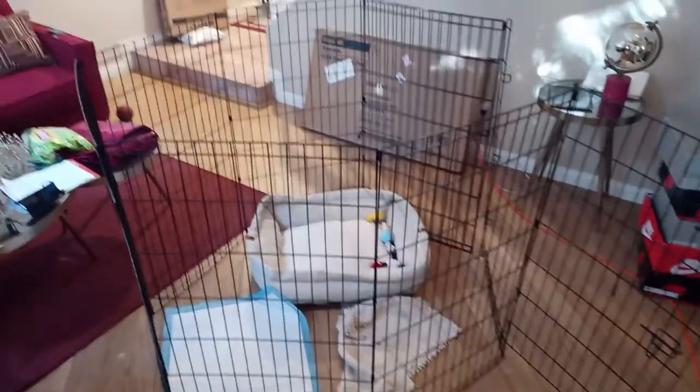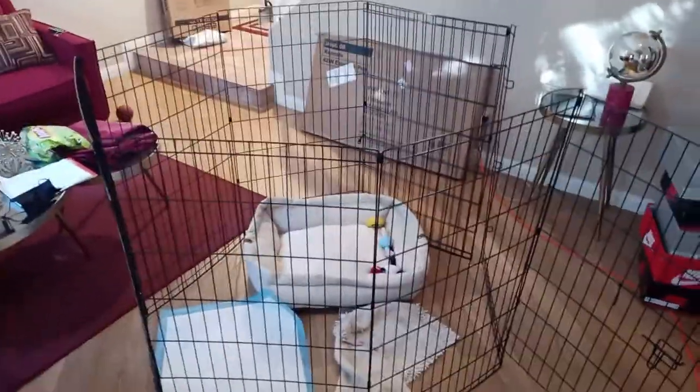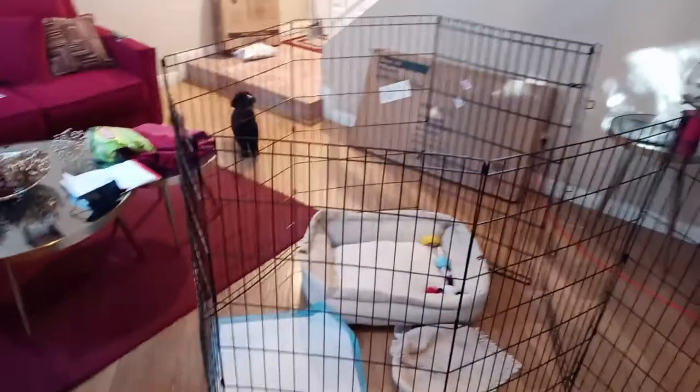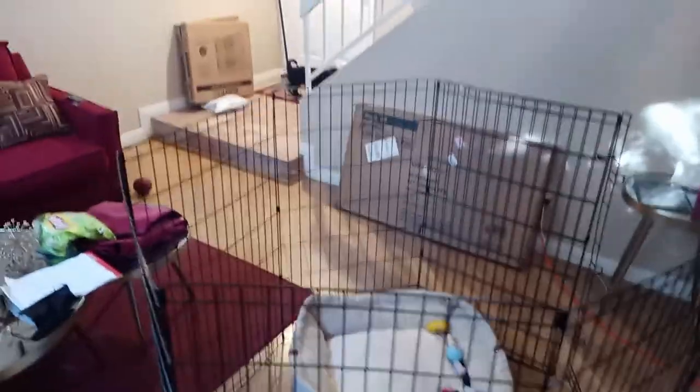All right, guys, so I am back. Like I said, I had to flip the camera around real quick. But here is the cage. You guys see the doggy bed. He does have his potty pad in there. Check him out, walking around, checking everything out. I think he's kind of curious to see what's going on with those boxes. He really hasn't tried to go up any steps yet, but he's made himself at home. Definitely. He's chasing after Keela.